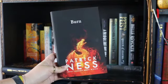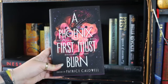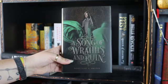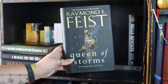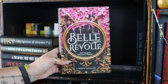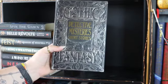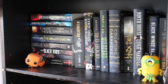I think. Burn by Patrick Ness. A Phoenix First Must Burn, edited by Patrice Caldwell. 16 Stories of Black Girl Magic, Resistance and Hope. A Song of Wraiths and Ruins by Roseanne A. Brown. Queen of Storms by Raymond E. Feist. Belle Revolte by Lindsay Miller. And Spin the Dawn by Elizabeth Lim. And then on the bottom here, we have one of the Gothic fantasy anthologies, and this is Detective Mystery Short Stories. So onto the last shelf.